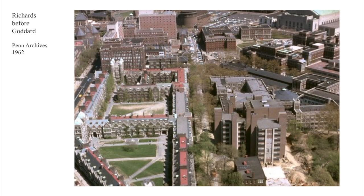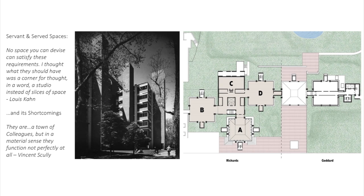So the basic schema of the building is, you see here it is when it was first built, before they put on the Goddard Labs, which kind of extended it off in this direction. But this is the original complex right here. This is the old Penn campus. And interestingly enough, at the time Kahn was a student at the University of Pennsylvania, the architecture school was right here. So he spent years looking at that site, not knowing what would eventually be in store for him.